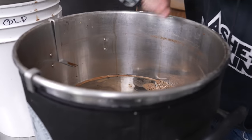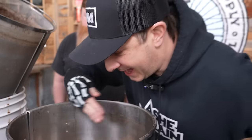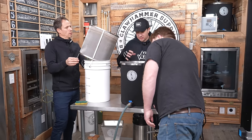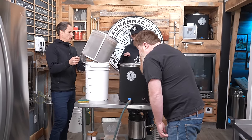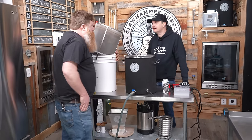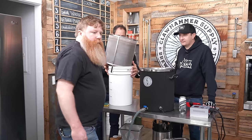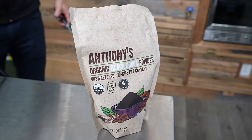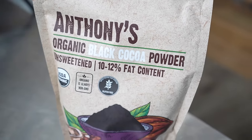How's it smell? That is aromatic. And so will this get darker? During the boil, it will caramelize a little bit. Okay. You'll get a little bit darker. And then we're going to add some of this stuff as well. A little cacao, huh? Yeah, a little black cacao.